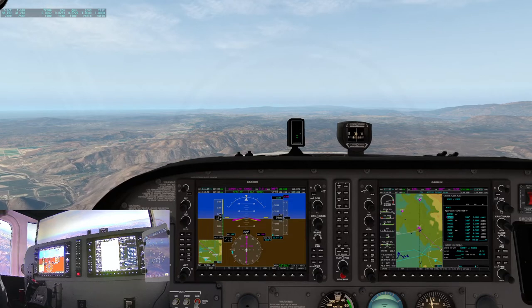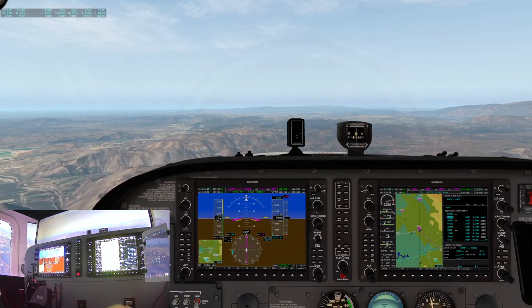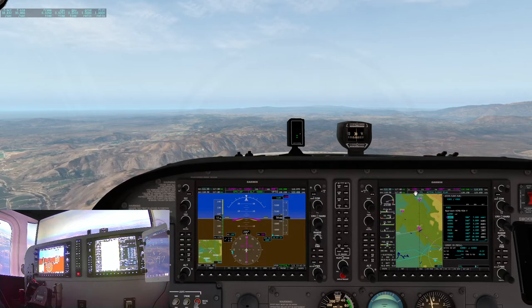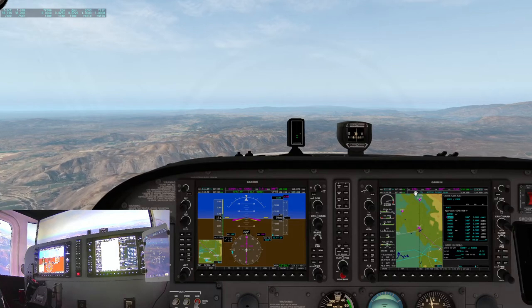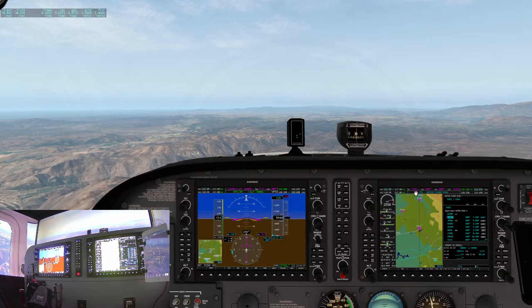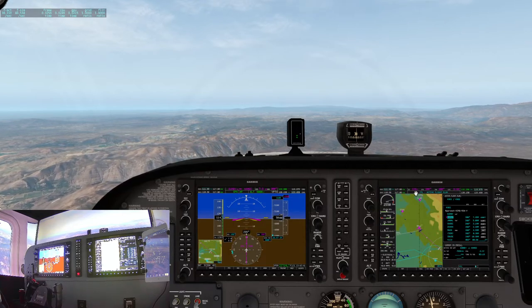Because I don't want this to take all day. Right now we're doing 120 knots over the ground according to this reading here. We're going to be at Canek at 3 minutes and 40 seconds, and we should be down to 3,000 feet right now.